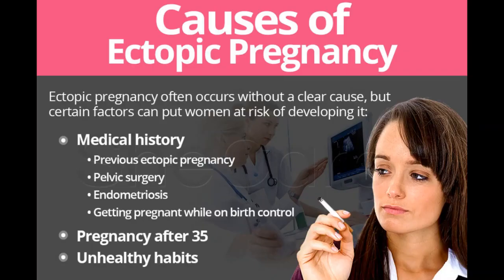Now let me tell you the causes. A tubal pregnancy, the most common type of ectopic pregnancy, happens when a fertilized egg gets stuck on its way to the uterus, often because the fallopian tube is damaged by inflammation or is misshapen. Hormonal imbalances or abnormal development of the fertilized egg also might play a role.